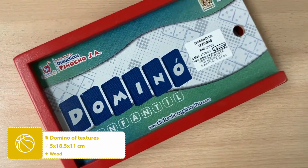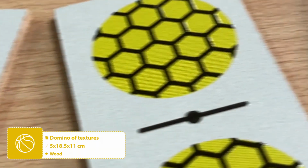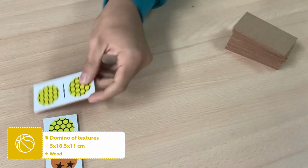The domino of textures is made of wood and non-toxic UV ink. It has some relief to recreate the textures. It has 28 pieces and 6 types of textures.